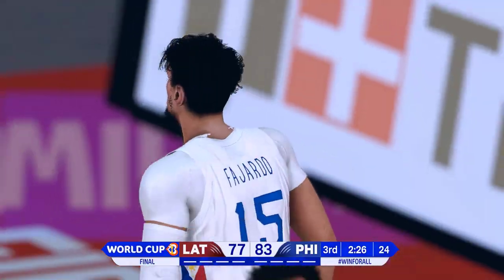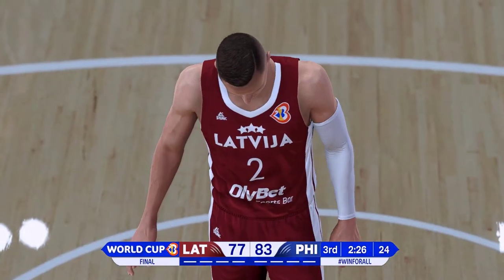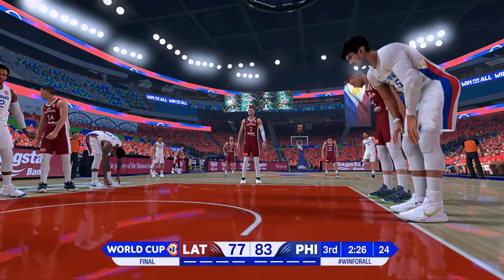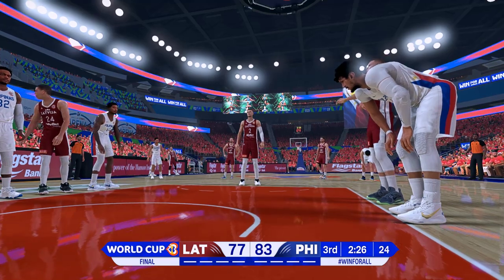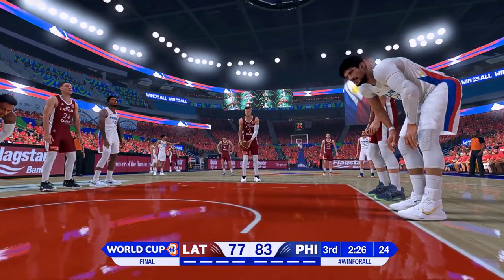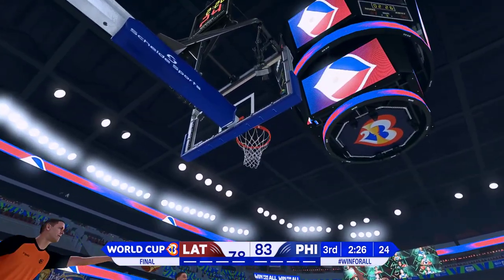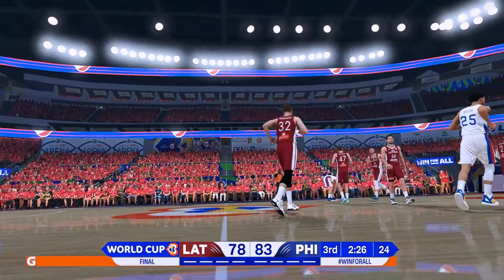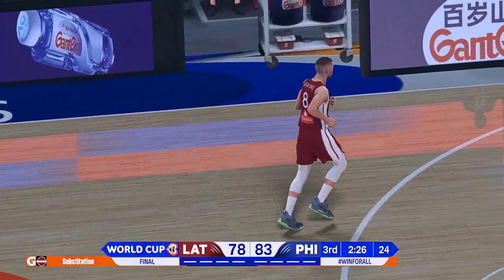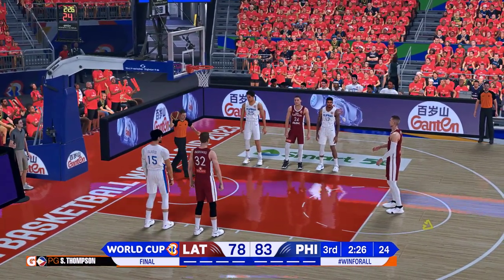And in the paint, Porzingis doesn't give the defense any opportunity there. He just stays aggressive and draws the foul. This is his first chance at the line tonight. That free throw good from Porzingis. And at 7-3, Porzingis could have been just another big, but he defies expectations. He's got such an impressive array of abilities.